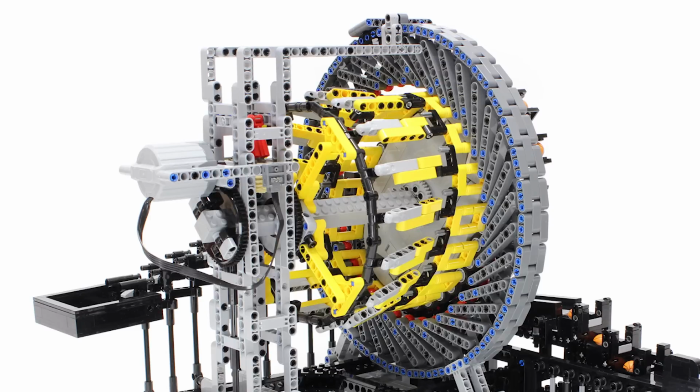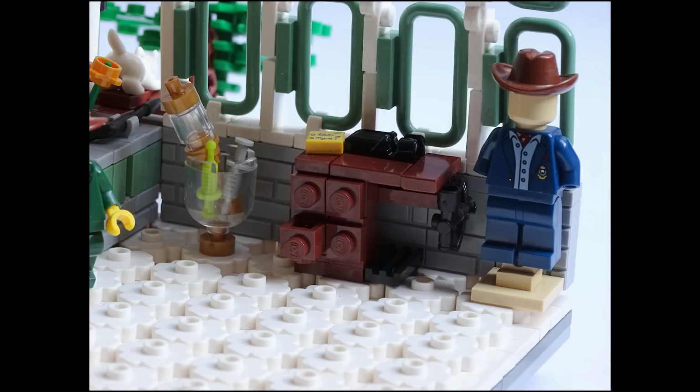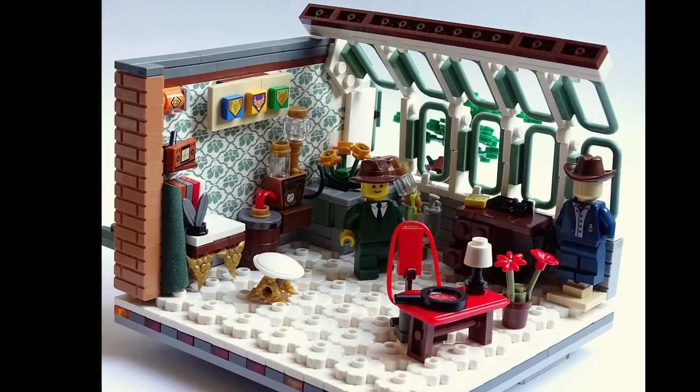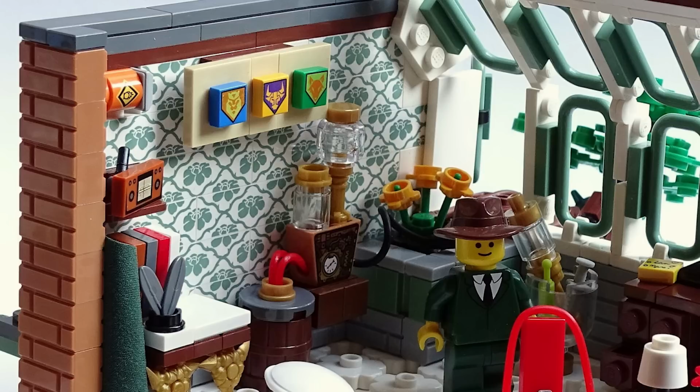All right, moving on. And this next build here is kind of a vignette. It's just an interior detective's workshop. That is the name of the build, and it is by Kristof. Probably one of the best sections of an interior build I've ever seen in LEGO. Right off the bat, I'm gonna say this is the first time I've seen those printed pieces from the Batman 1960s Batcave wallpaper pieces used again.